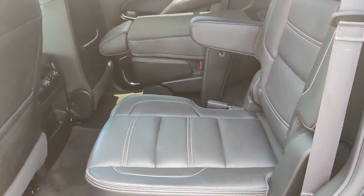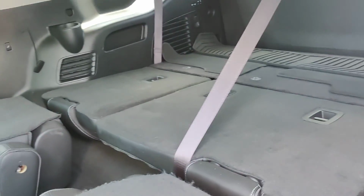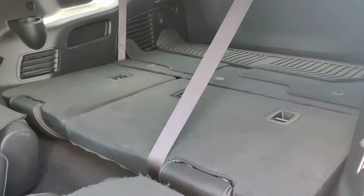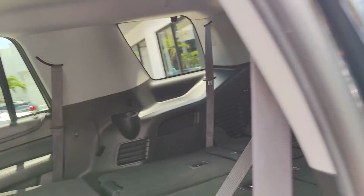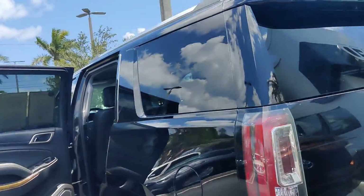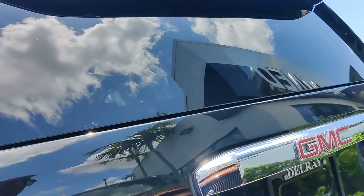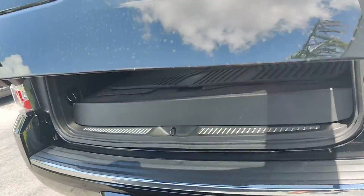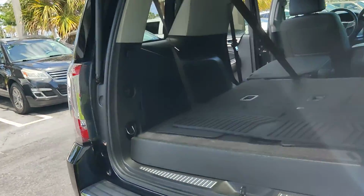Here's the inside of the vehicle. Very nice leather, captain chairs. You have the third row seat, which you can pretty much slide down, and it gives you all of that space. I'm giving you a little bit more here. Car is in very nice condition. It's going to have some minor wear and tear, so a few different scratches, but nothing major.